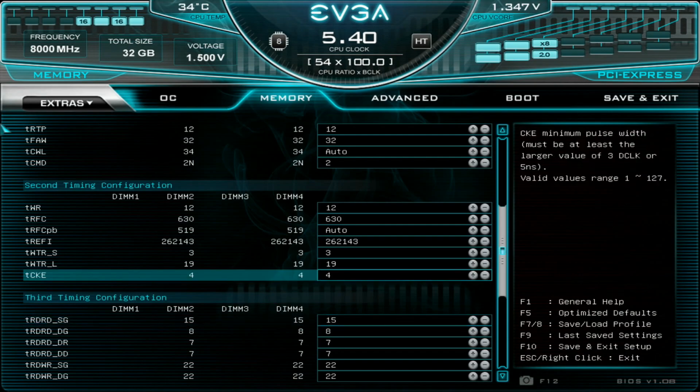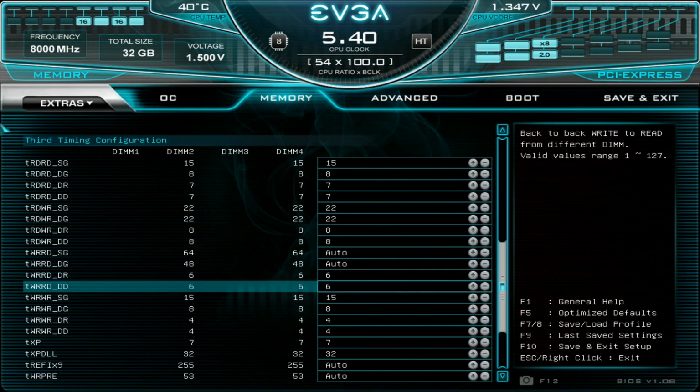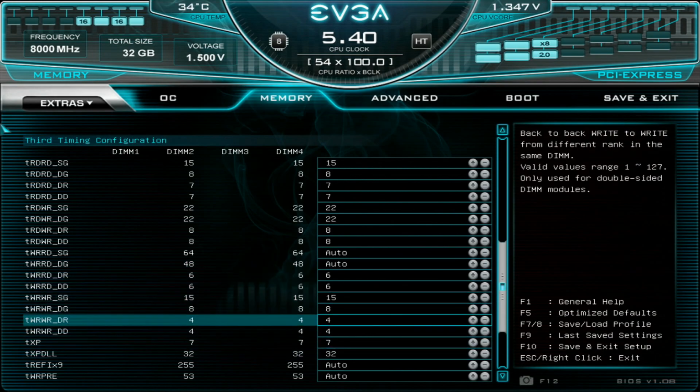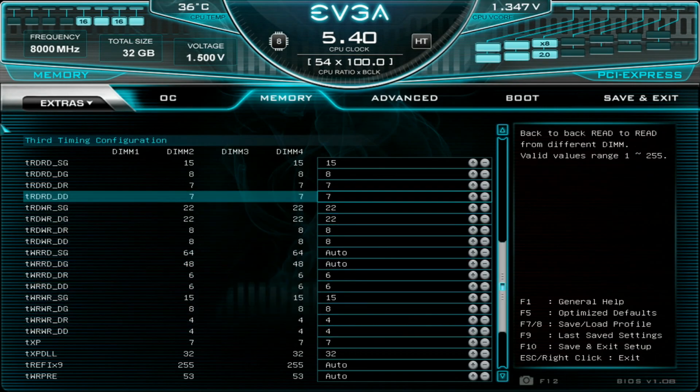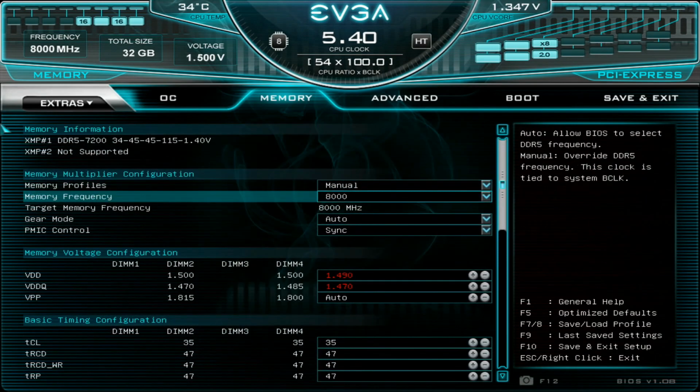So much tighter secondary sub timings, and even the third timings are a lot better. The biggest highlight is on the last thirds, which are generally very important for performance. Now we can actually run like 4 and 4 and maybe even 1 and 1 instead of 15 to 16 on both of these two. So yeah, I will try these and I'll just move higher on the frequency if it pans out all right.